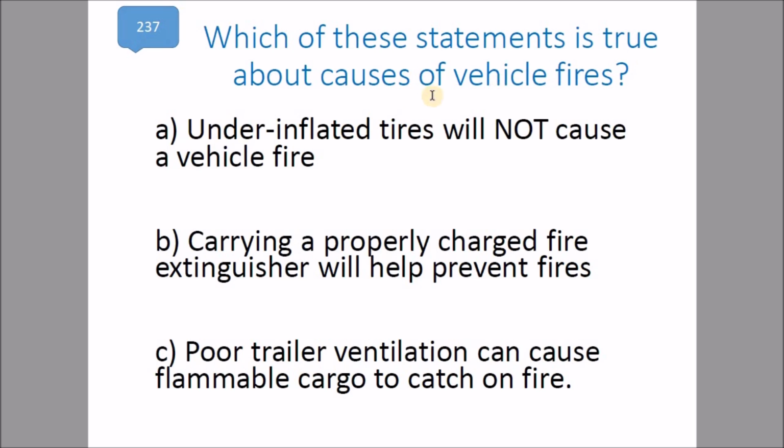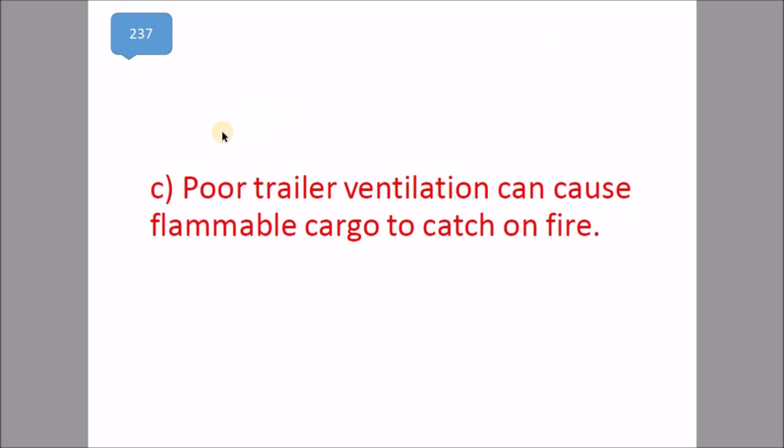Which of these statements is true about causes of vehicle fires? Poor trailer ventilation can cause flammable cargo to catch on fire. That is correct. Poor trailer ventilation can cause flammable cargo to catch on fire.